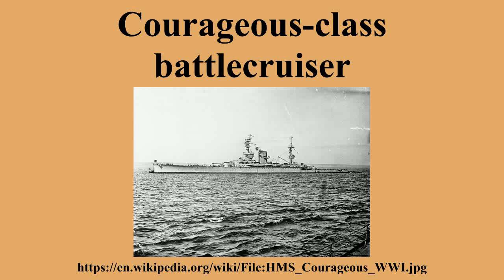Courageous and Glorious served together throughout the war. Both ships were initially assigned to the 3rd Light Cruiser Squadron and later reconstituted the 1st Cruiser Squadron. Even as she was being built, Furious was modified with a large hangar capable of housing 10 aircraft on her forecastle, replacing the forward turret. A 160-foot flight deck was built along its roof. Aircraft were flown off and, less successfully, landed on this deck.